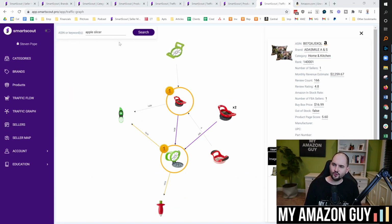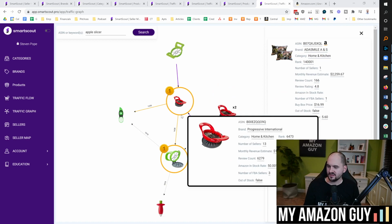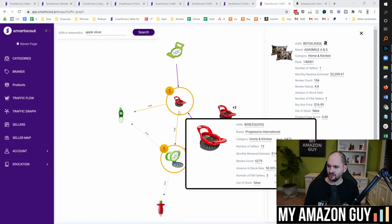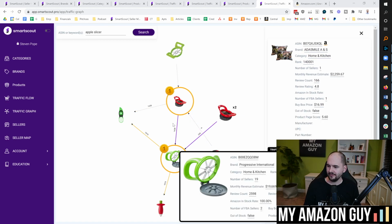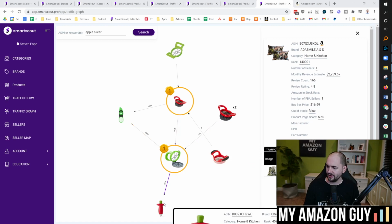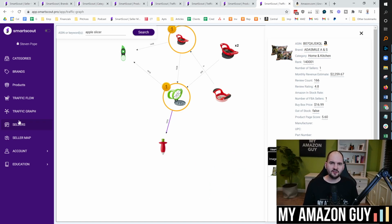Here's a zoomed in version. I just typed in apple slicer. Not only can you see the chart, but you can also see a little bit of data, like this particular ASIN, what the price of it is, how many sellers, what commonly was inbound and outbound. Again, very valuable insight. If somebody was buying an apple slicer, they also might like whatever this is. I think this thing gets rid of cherry pits or something. Could be wrong on that. So you get an idea of complementary products in a variety of different means.